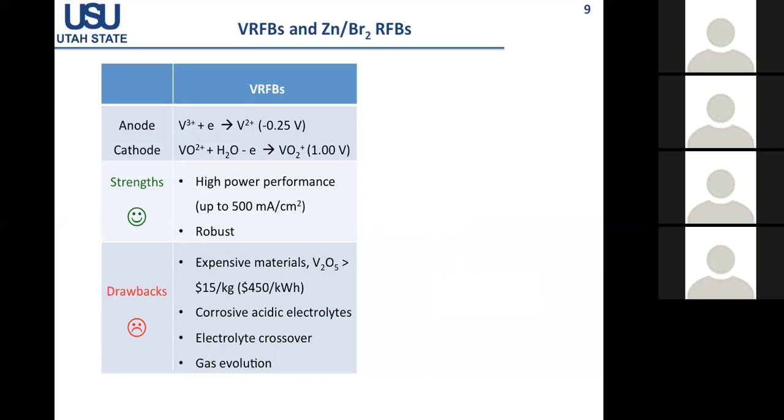Let's look at some technical details about vanadium flow batteries. The chemistry is quite simple. On the anode, you have vanadium 3 plus ion reduced to vanadium 2 plus at minus 0.25 volt. That's the negative side. And on the cathode side, vanadium 4 is oxidized by 1 electron, plus water, to form vanadium 5 at 1 volt. So overall, you have more than 1.2 volt cell voltage.